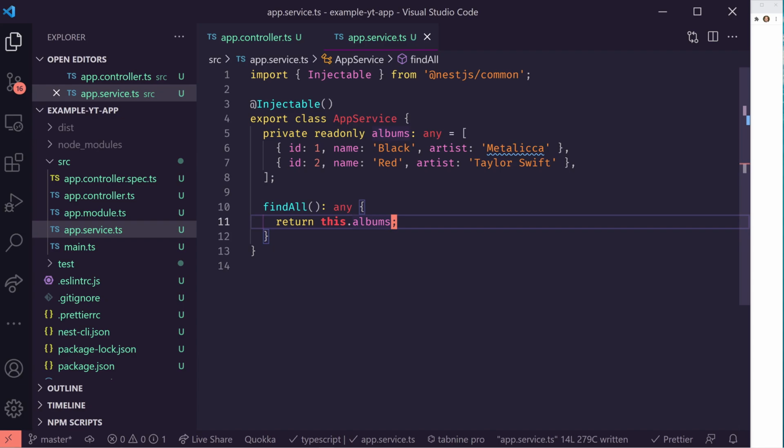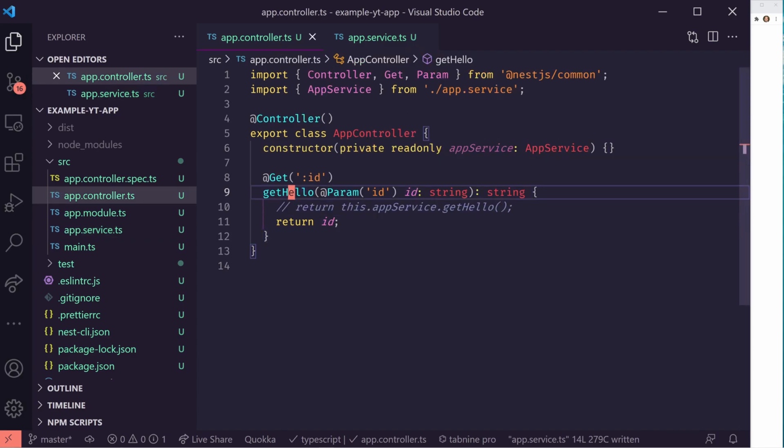So now let's see if we can get this service that we created to work with our controller. So instead of get hello, I'm just going to call it, I guess I'm going to call it find. Yeah, that'll probably find all. I'll just call it the same name. It doesn't have to be the same name.